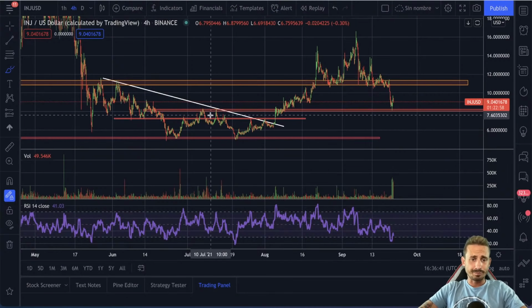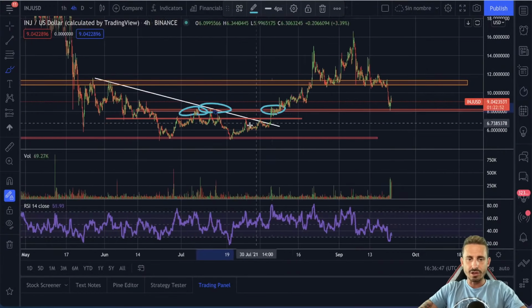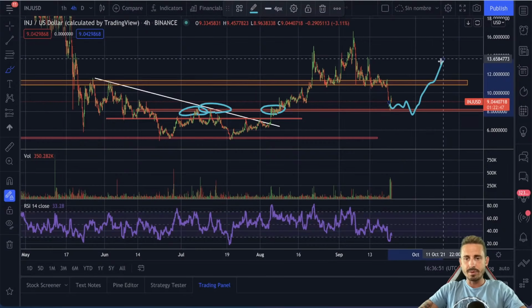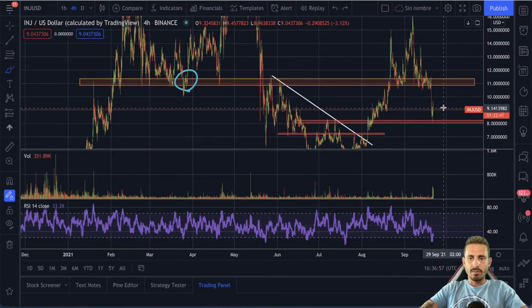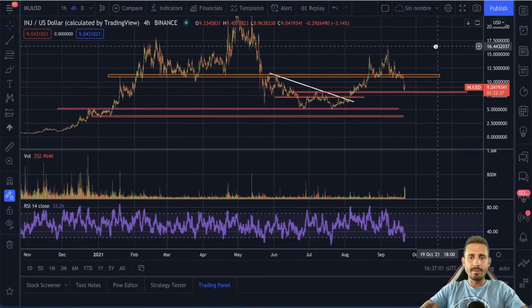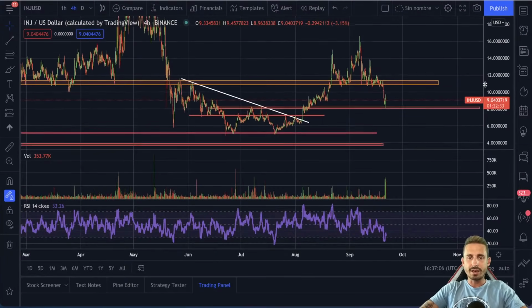Now, we are sitting at a major support level that's been a strong resistance zone, as you can see here on the chart. It might be likely that we are going to get a potential bottom from this range, just around about the $8. So maybe $8 if you are a strong believer in this project. This would be a good moment to start scooping up some Injective Protocol.